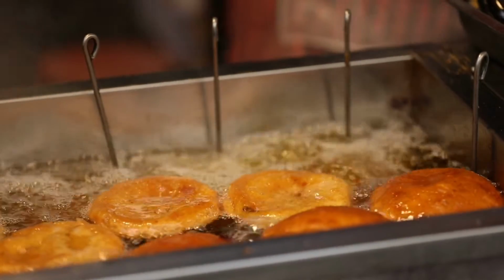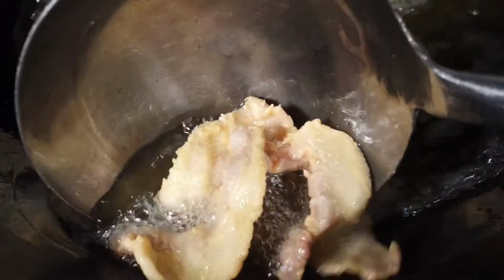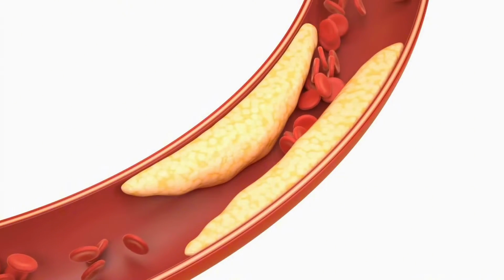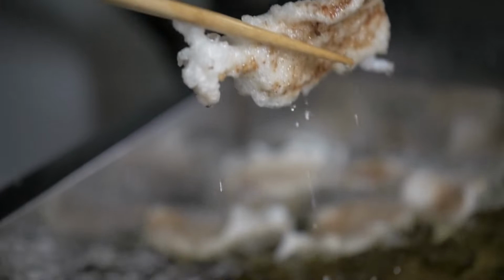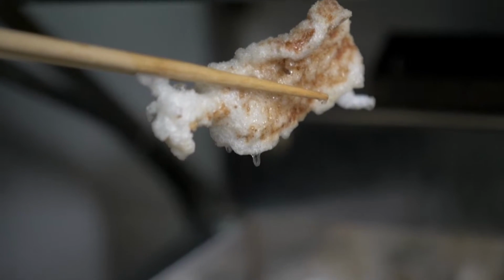For example, when frying something like a donut or even chicken, the combination of heat, fat, and protein can create sticky proteins in the body known as glycation. This process can cause dysfunction in your body by clogging up your system. Fast food restaurants often reuse these oils multiple times, increasing the toxicity of the food with each use.